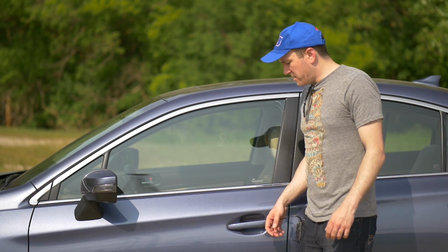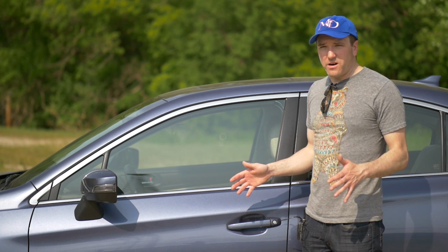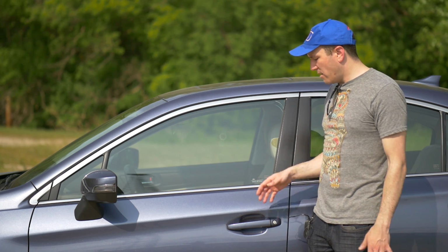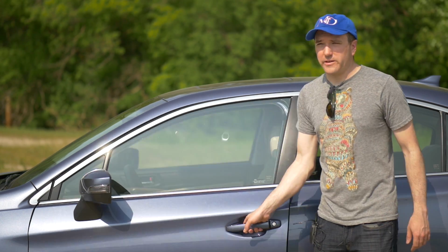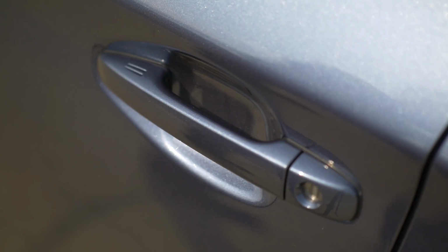This is something else to note, and Toyota's system is very similar. When you need to get in and out of this car, when you have the key fob or the key in your pocket, all you have to do is walk up to the car, grab the handle, and open it. It will auto unlock just from touching it. You don't have to press any buttons, nothing.